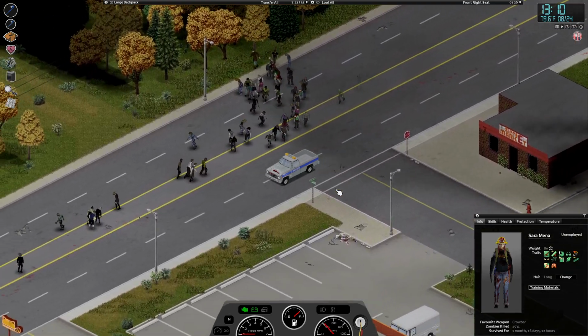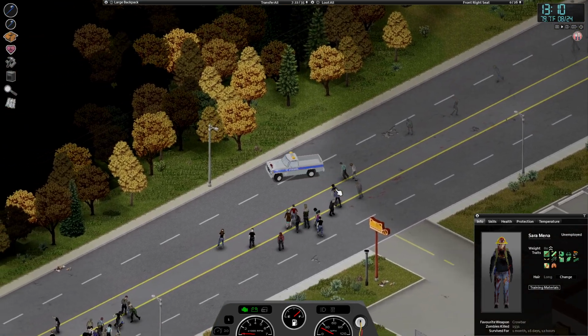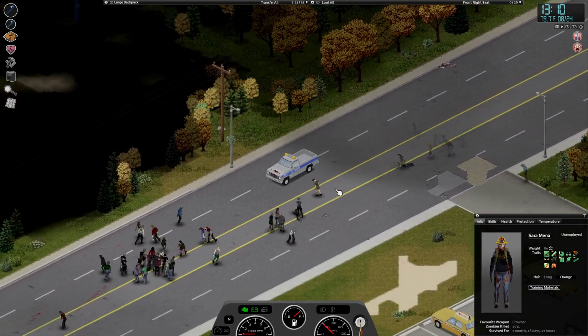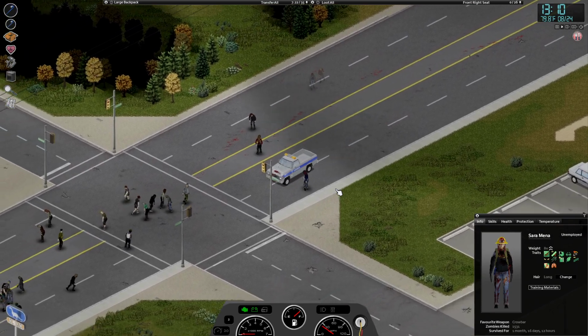Look at all those zombies there, so many of them. We haven't hit a single zombie on the way though, we're good at going through them. Oh, there we go, we just hit one.